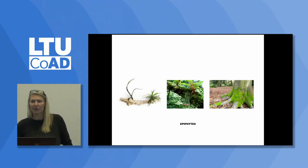So who knows what epiphyte is? Anybody? Carl learned how to say it, so I'm super excited. So an epiphyte is a plant, right? And in some way, the epiphyte in the title of the work is a model for attunement with the environment.